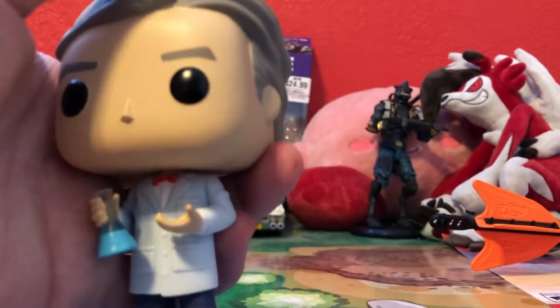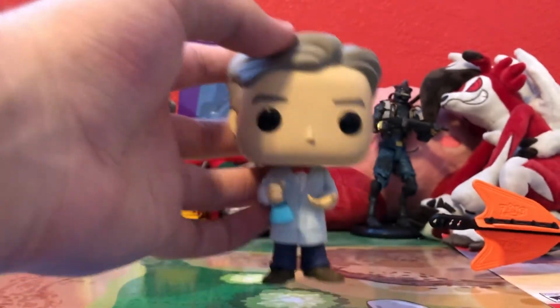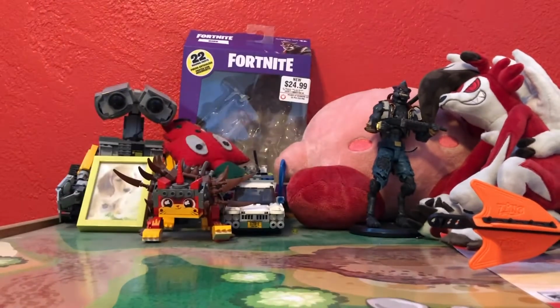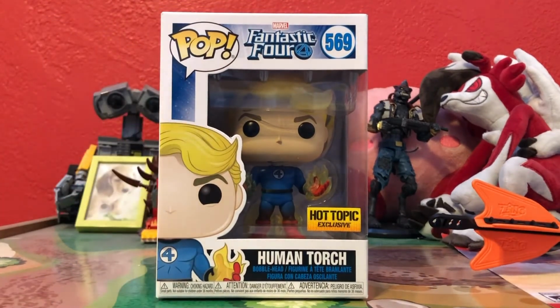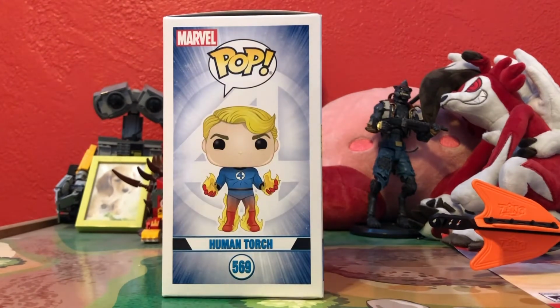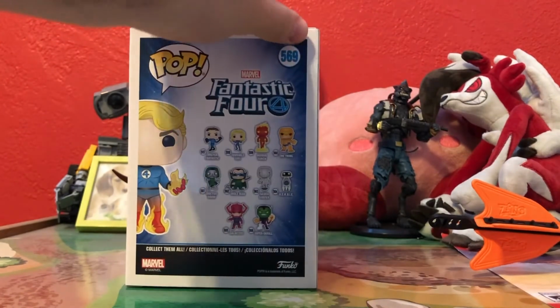It's just, first I was kind of weirded out by the hair, but no, I just really like Bill Nye, and I'm glad that I got him again for a pretty good price. But the one that I was really excited to get was the Hot Topic Human Torch. I guess you could say the non-flaming Human Torch, but here he's got flames on his hands and legs. His hands are on fire, like he's about to transform.